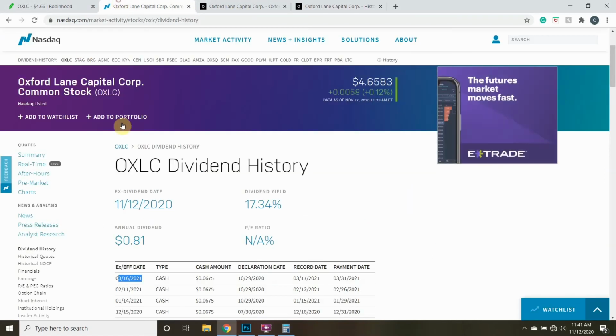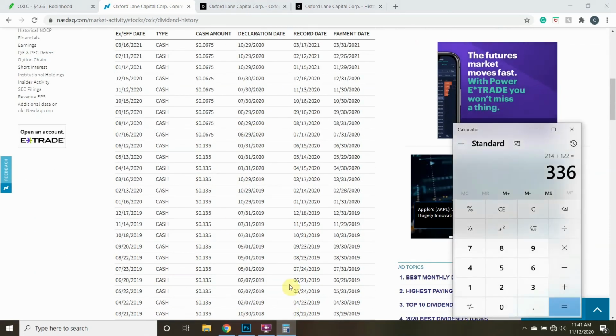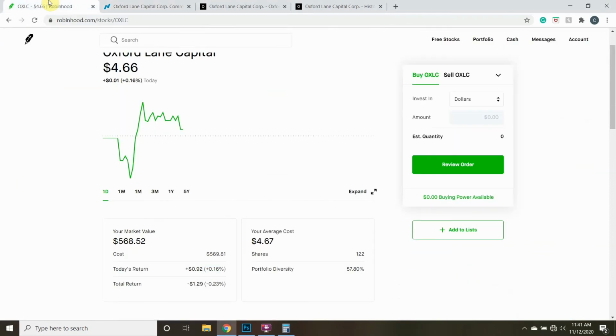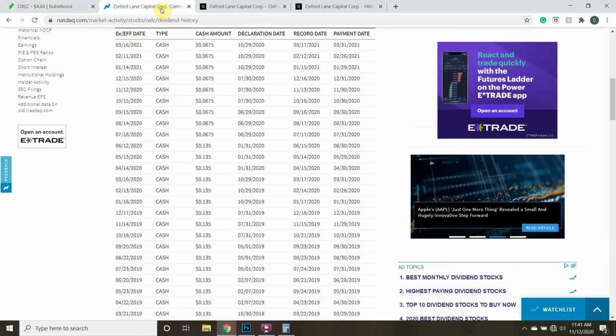Now, if we click back here on their NASDAQ page, if those dividend payments return to the 0.135, at 336 shares, that's $45.36 a month, which is amazing. So like I said, I'm keeping a very, very close eye on OXLC, which is Oxford Lane Capital, and I think I'm going to continue to invest fairly heavily into this stock.